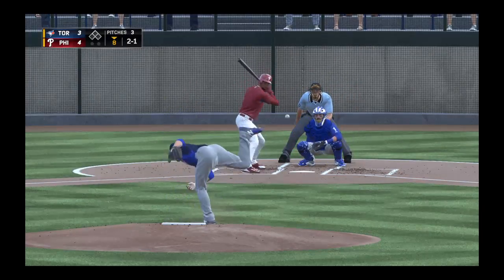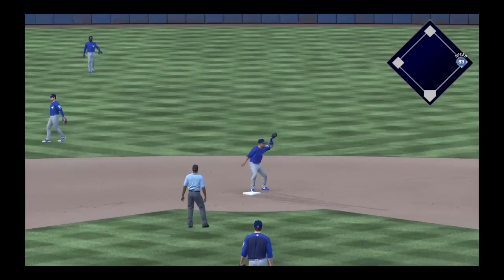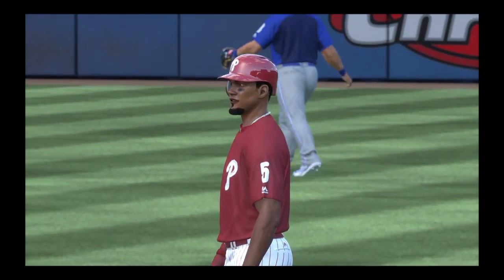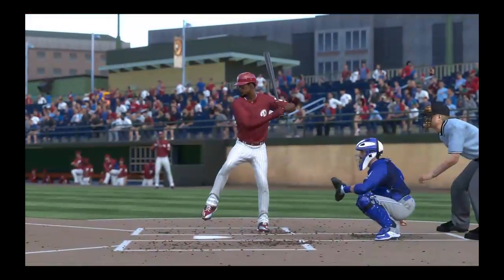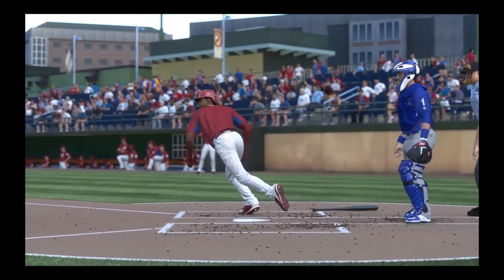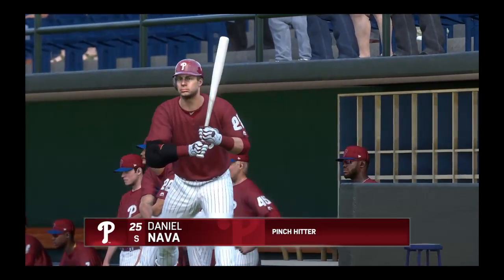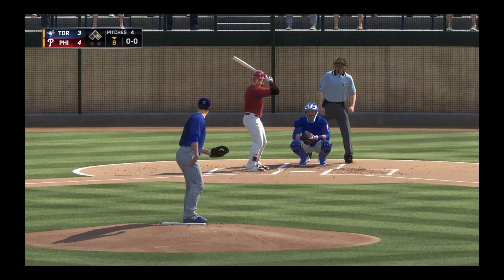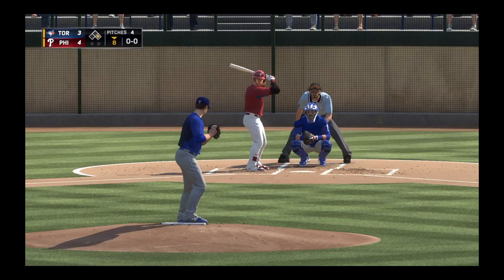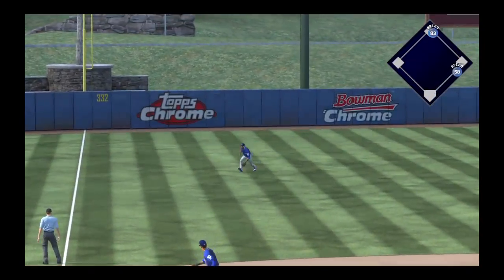The pitch. Back up the middle, and that finds its way through for a base hit. So the leadoff hitter reaches base safely, and now it's the run-producing part of the order with nobody out. A lot of base hits up the middle. Set your sights up the alleys and try to take it back up the middle hard like he did right here. Nice job. Daniel Nava will come on to pinch hit now with a runner at first and nobody out. Number 25, Daniel Nava.